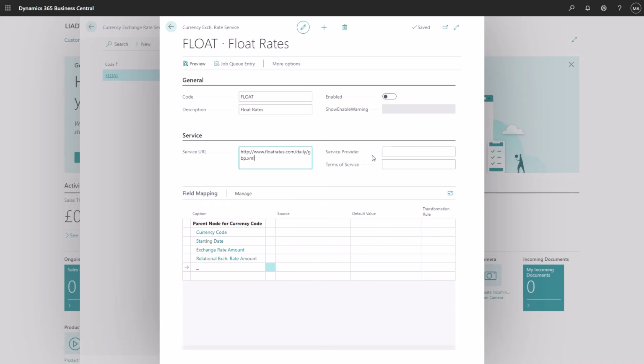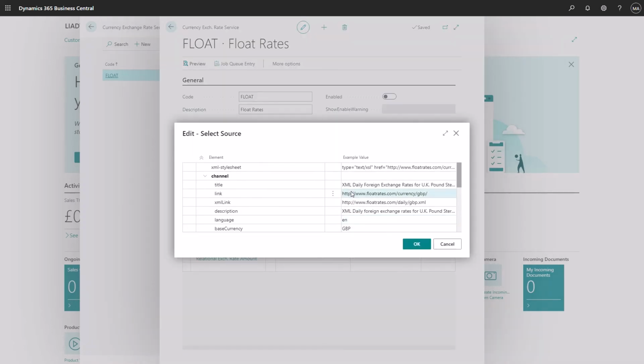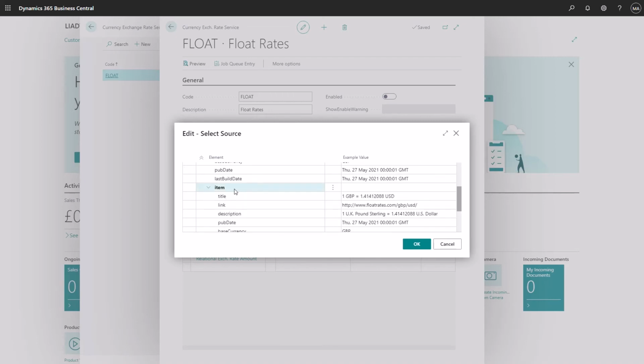Once you've entered the service URL, you need to map elements of the XML file from the service to the information that we require within Business Central. Within the parent node for the currency code, if you click on the Assist Edit button, you can select which part of this you're going to pull back. We're going to select the top level, Item. Select that and say OK.